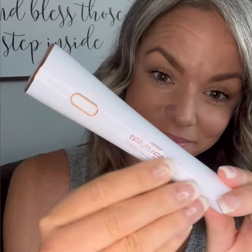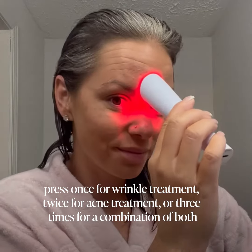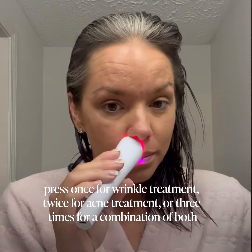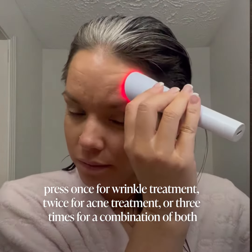The Lux Collection is a new product line with a chic new look and exciting multifunction capability. The red light therapy fights wrinkles and fine lines and increases collagen and elastin production in the skin. The blue light therapy kills acne-causing bacteria to fight acne and prevent future breakouts. The red and blue light combo addresses both acne and wrinkles all at once.